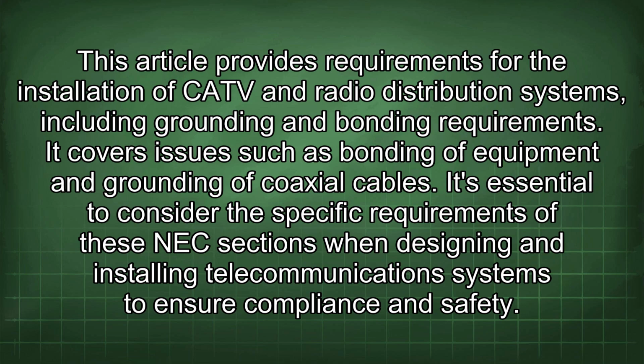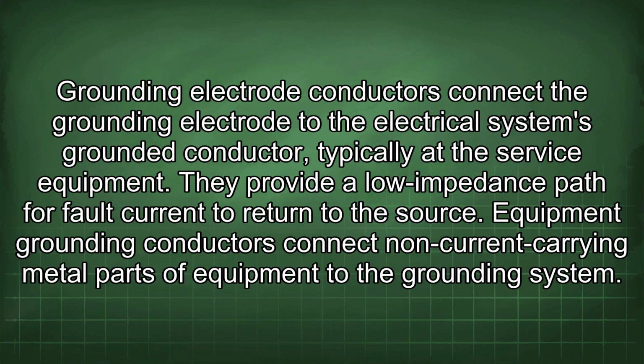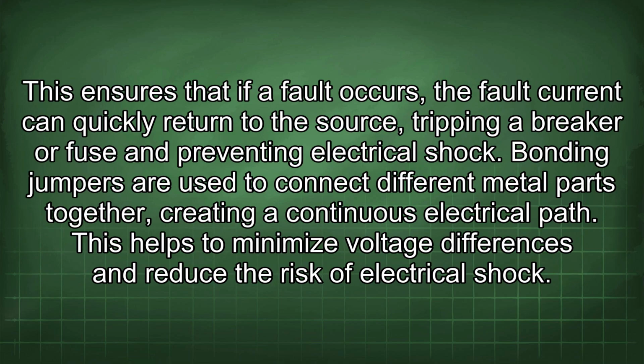and safety. Grounding electrode conductors connect the grounding electrode to the electrical system's grounded conductor, typically at the service equipment. They provide a low impedance path for fault current to return to the source. Equipment grounding conductors connect non-current carrying metal parts of equipment to the grounding system. This ensures that if a fault occurs, the fault current can quickly return to the source, tripping a breaker or fuse and preventing electrical shock.